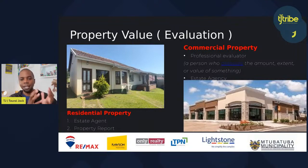Those that specialize in residential will only be able to look at it from a residential view. Those that look into commercial will do that. The best person to actually ask here, ladies and gentlemen, is an evaluator. You get a professional that is called a property evaluator. What is a property evaluator? It's a person who is qualified to actually assess the extent of your property. So they'll take in all of your income, your profit and loss, and then they'll consider the replacement value of your property and things like that.